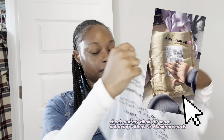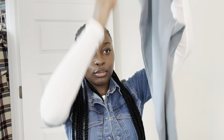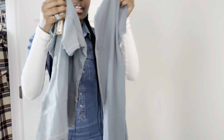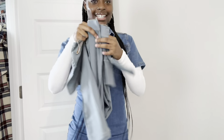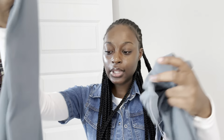Okay, these are the leggings. Okay. Just to see the colors together, they're like these. That's the kyanite. Really cute, you know, nice fabric. Just get the Skims. This is what I've been waiting on. I love pink. Pink is my favorite color.